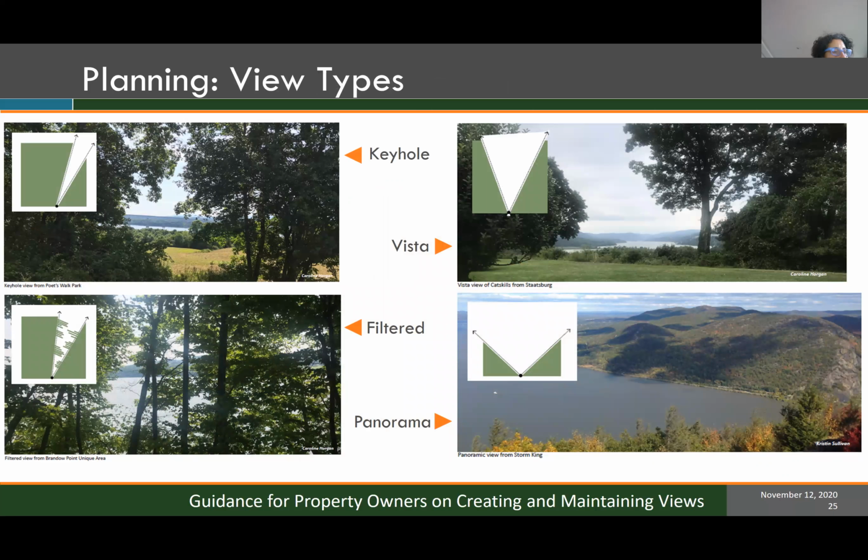When we speak about view types, surely every view will be unique to its surroundings. However, we describe 4 view types that we can consider in the composition and extent of the view. Here we see keyhole, filtered, vista, and panoramic. A keyhole view is a relatively small glimpse through landscape features into the distance. A keyhole view might be considered if there is a feature in the landscape that you want to focus the eye towards, or if a view into the distance is desirable, but you don't want to open up a large view because it would mean you would also see undesirable objects, for example, utilities or buildings.